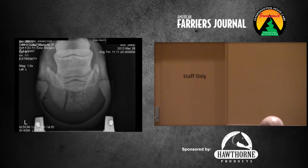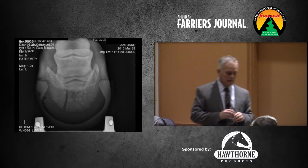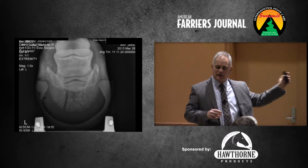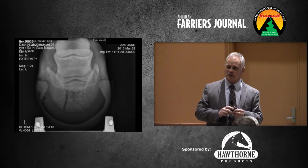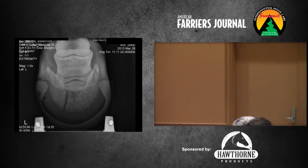That question was, would that turn into a sequestrum? No. I mean, it's a small one. It's pretty rare that a horse would get a sequestrum from a fracture unless they're tiny. They have so much blood supply, they do a pretty good job of keeping them alive and viable.